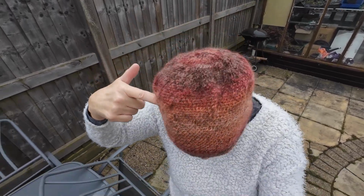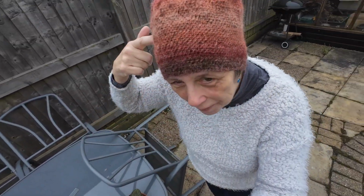So a couple of people were asking how's the hat going. So the hat is finished. It's knitted with Shetland wool. It's lovely and warm and cosy. I'm quite pleased how that's turned out. And I've started to make a scarf to go with it as well, which I'll film a little bit later. We're about to pop out, so I can't do that now.